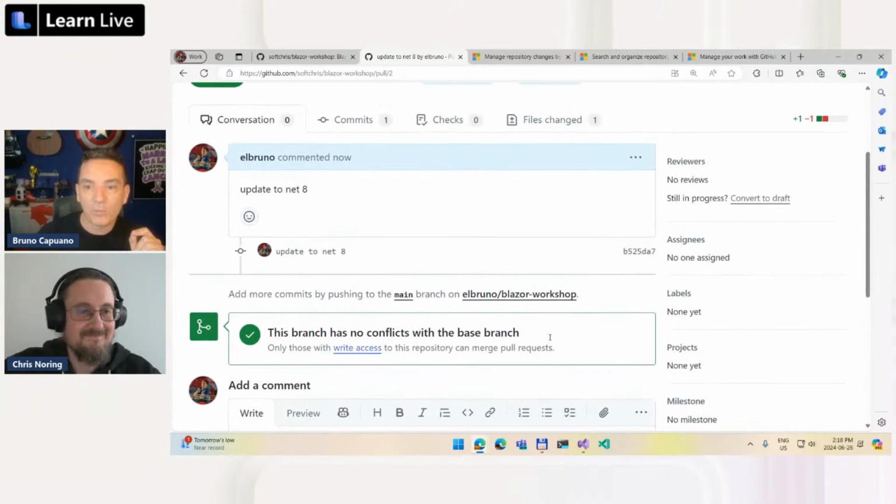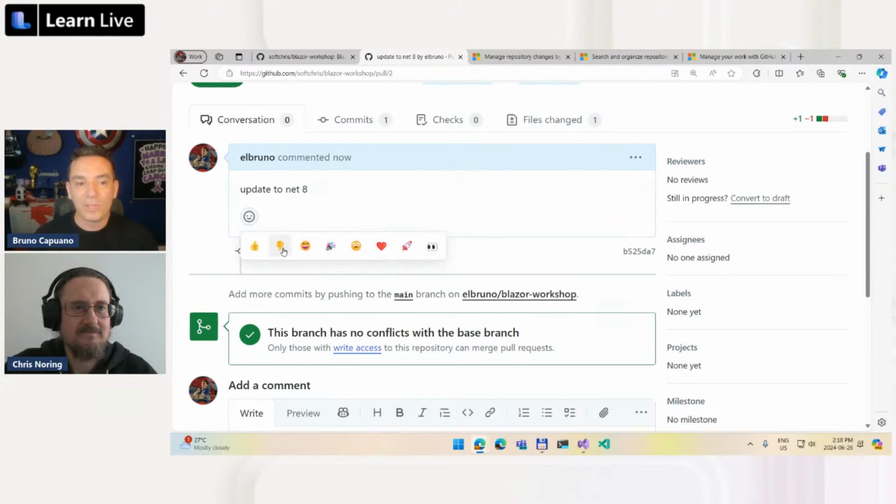But a couple of interesting things here. At any moment, Chris can open this pull request and start to add kind of a discussion here. Start to say, hey, you know what? I agree with this. I don't agree. You can add comments and more. Do you want to show how you see this in your end, Chris?